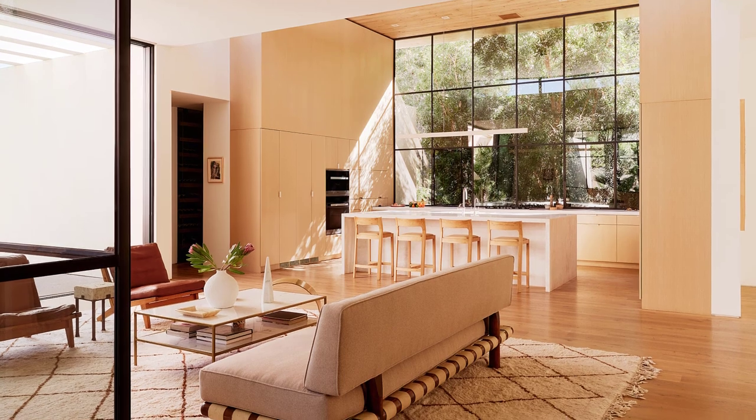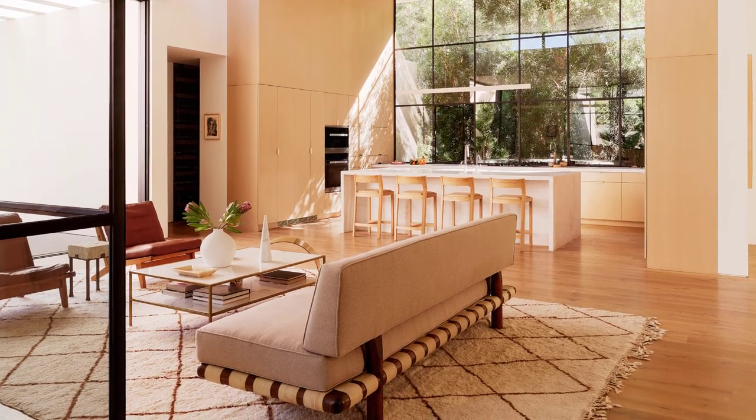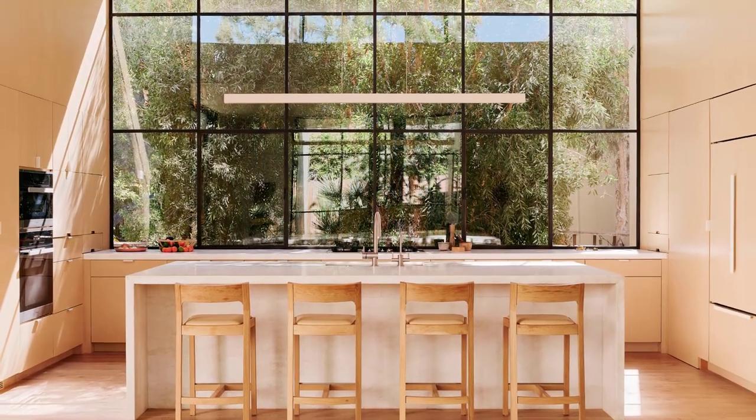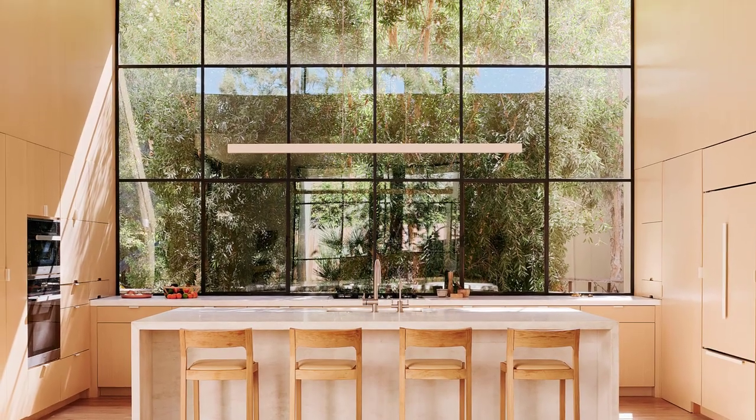The home is surrounded by trees and vegetation, and the large windows in the living room and kitchen provide plenty of natural light. This helps to create a sense of connection to the outdoors, and makes the home feel more peaceful and serene.